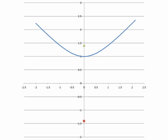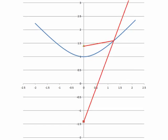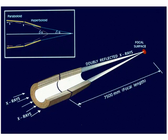Silver that thing, and a photon that's already headed toward this focus, when it hits that, will go to the other focus. So if you have light that's already being focused by some sort of focusing rig, when it hits a hyperboloidal mirror, it'll go toward a focus and effectively shorten the focal length by a factor of a couple. And so this is the way they build X-ray telescopes. For a couple of decades, X-ray telescopes have been built like this.